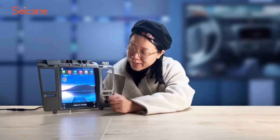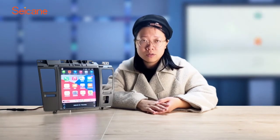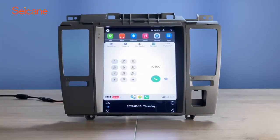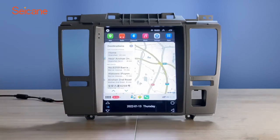Another fact that I have to mention is that it is built in with Carplay and Android Auto, so you can remain connected throughout your journey via text or call. You can use Apple Maps for navigation, listen to your favorite playlists, and even enjoy some audiobooks. In a word, this receiver is a fantastic option for you to consider.